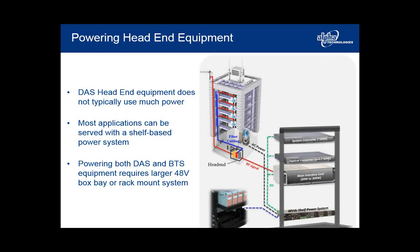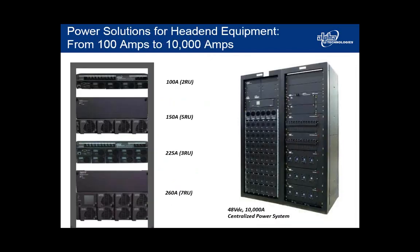However, in some cases, DAS equipment is powered by the same power system that powers the base station, particularly in a situation where the service provider is providing the DAS. In that case, you're going to need a larger power plant, a DC power plant. And let's see if I can show you a picture of that.